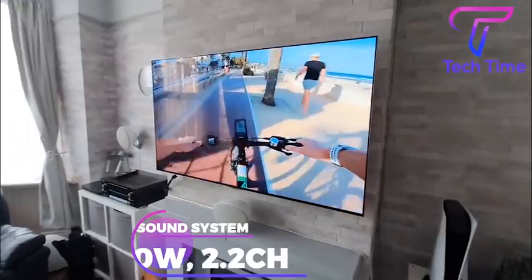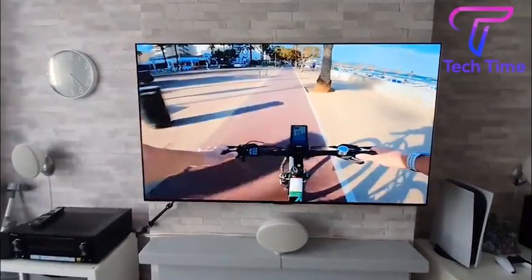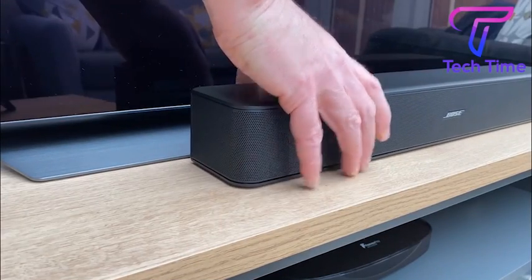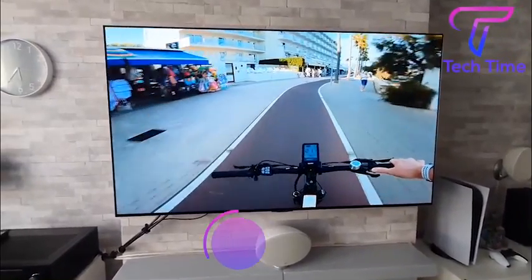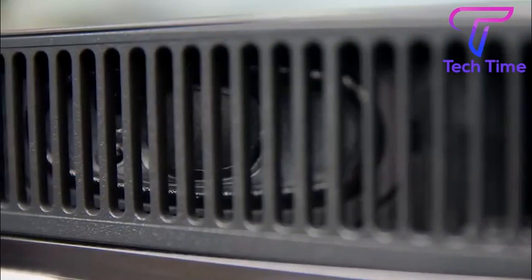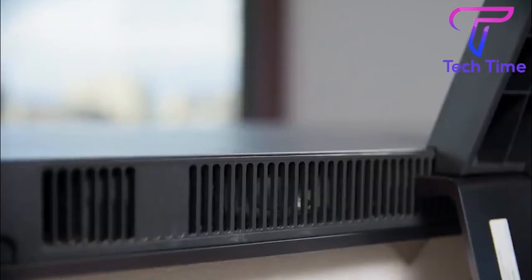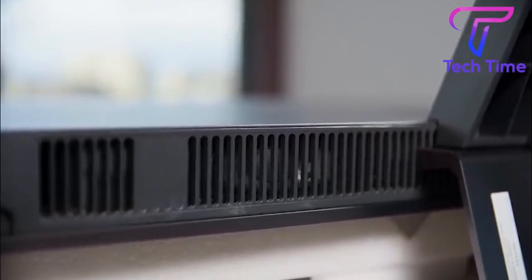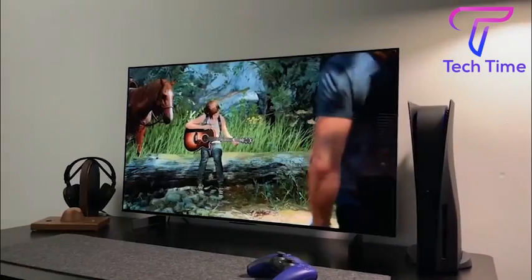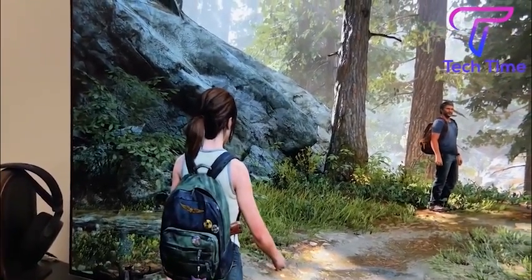Sound quality. The C2 has a 40-watt, 2.2-channel sound system that works with Dolby Atmos, but a soundbar or wireless sound system won't be a bad option if you want something different. The C2 is packed with the AI Sound Pro mode. Switching your TV to this mode processes the audio and makes the sound louder, clearer, and more open. But it makes details stand out that should stay in the background. To be fair, it's not a completely accurate or natural way to show what's being watched.